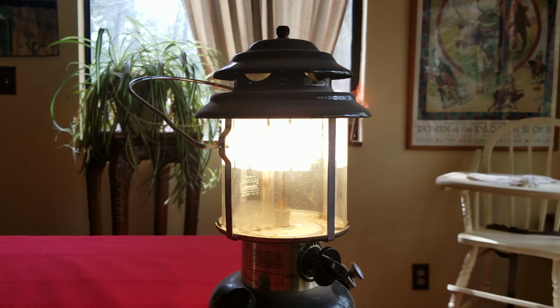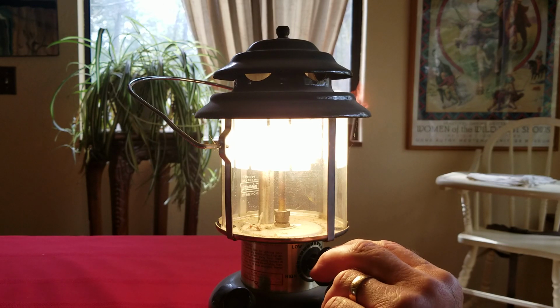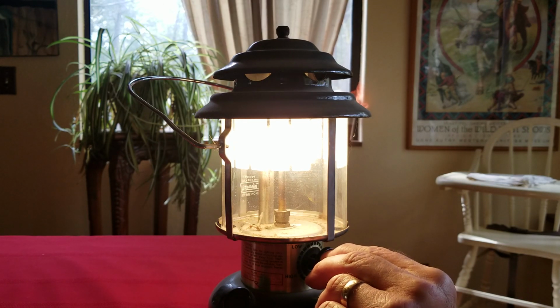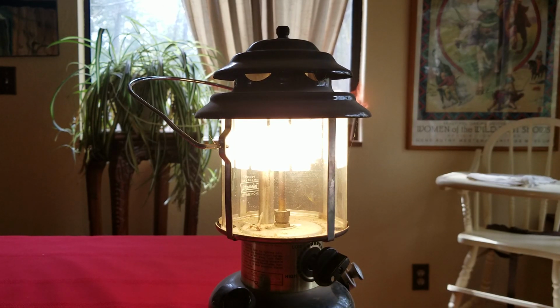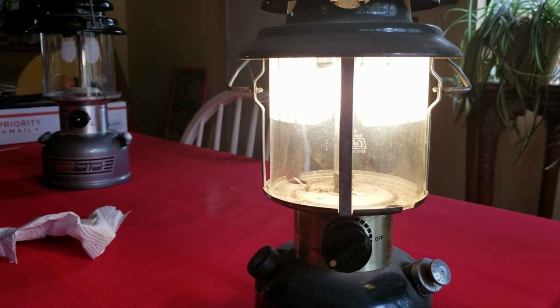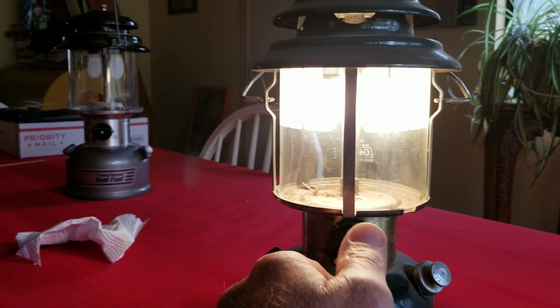Now, I don't recommend storing fuel in these things. In fact, I recommend emptying them when you're not using them, because even white gas has stuff in it that's eventually going to turn to shellac and coat all the little parts and the little jet and little needle valve and all that's going to have all kinds of trouble, but that's pretty impressive. Yep, that's pretty amazing.